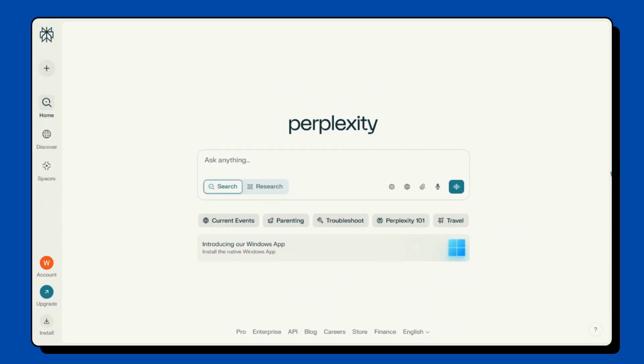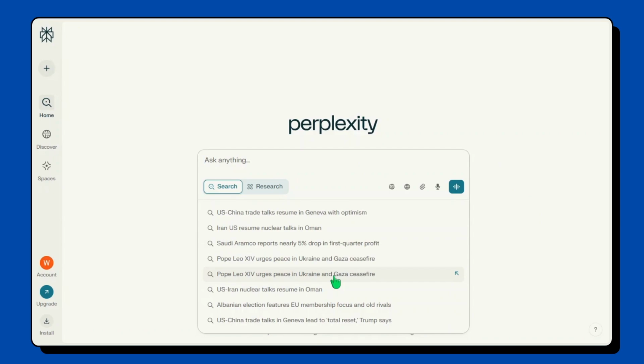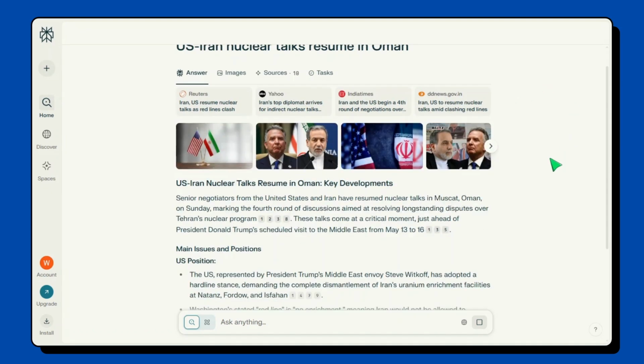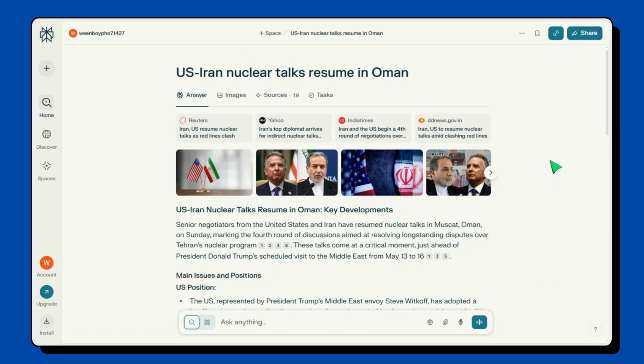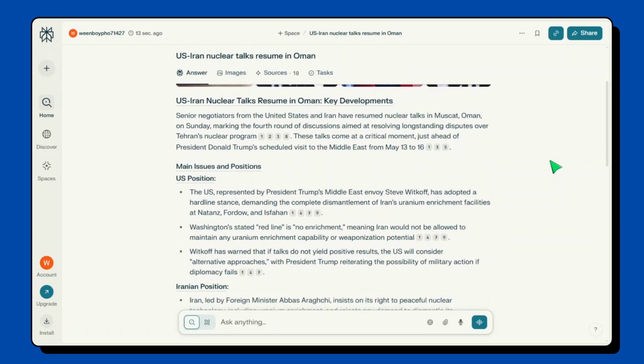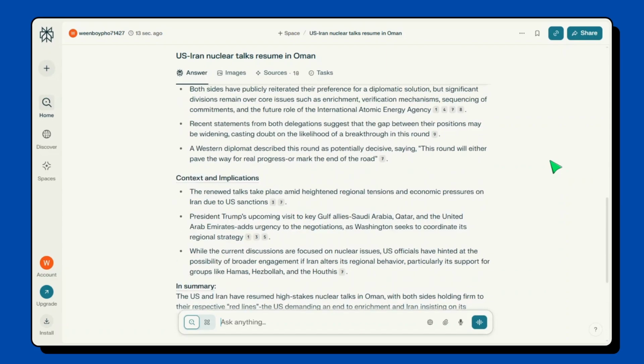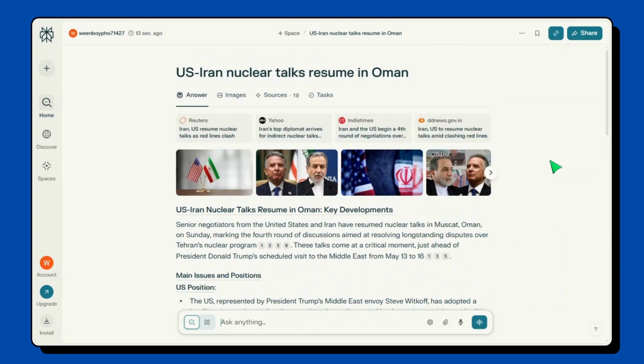Here's a bonus tip to make your AI training work even better. Use Perplexity. Perplexity is a free AI-powered search engine that's perfect for double-checking your work. For example, if you're unsure whether an AI response is accurate, just type your question into Perplexity. It'll give you clear answers, sources, and even images or videos to back it up. It's like having a super smart assistant by your side. Search for Perplexity AI to try it out.